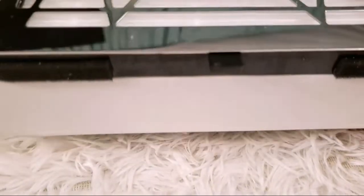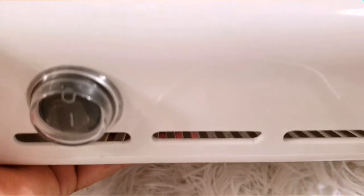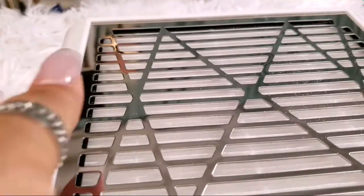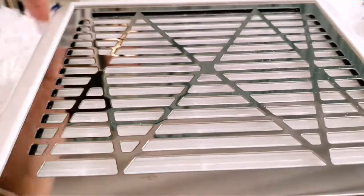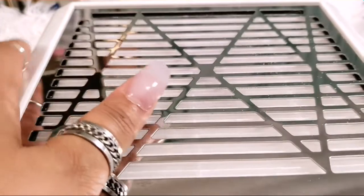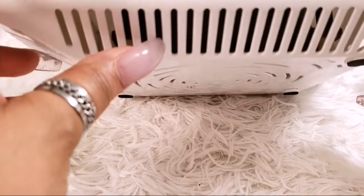Oh my goodness, I only used it once so far. I used it for my daughter's nails Sunday. I loved it. The dust wasn't flying all over the place. It actually sucked everything in to the middle. Let me see if I can get a little better shot of this for you. I think that's a little better shot of this baby here. All of the dust stayed in the center here. It wasn't flying all around and just getting into a big old mess like the previous one that I had was doing. It didn't have like a little pile of dust at the bottom.